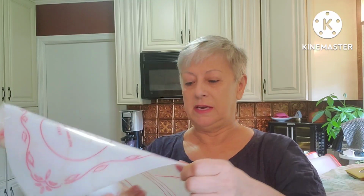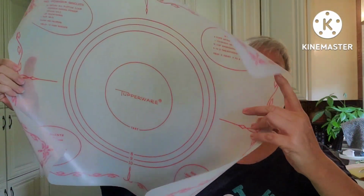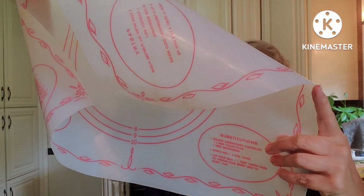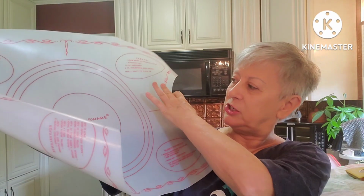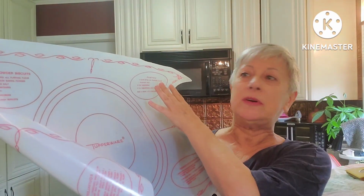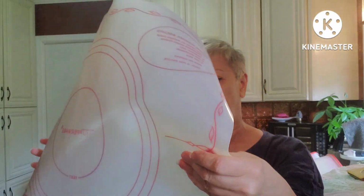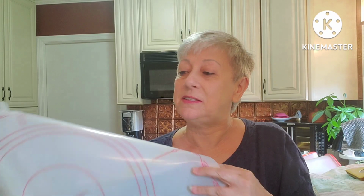Where you roll them out. Hold on. Oh, so glad that didn't break. Yes. You roll them out and it helps you to determine the size. There's 8, 9, and 10 inch. And then there's a tart. And it has a couple of recipes. Baking powder biscuits, pastry. Oh, and then there's equivalents down here and substitutions. So this is really cool. So Vivian, I cannot thank you enough for finding all of this fantastic Tupperware for me.